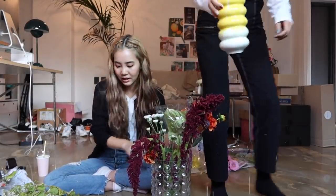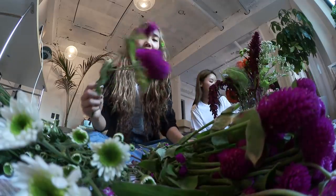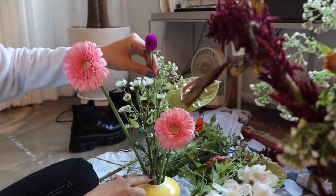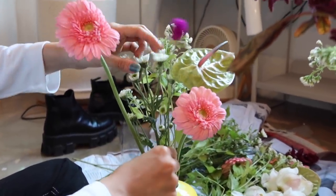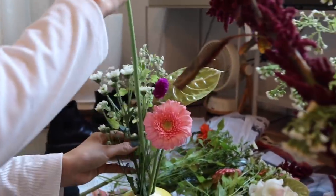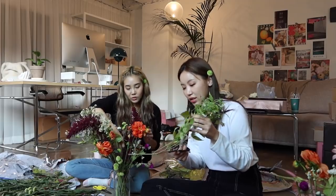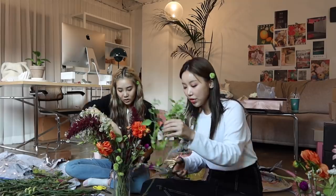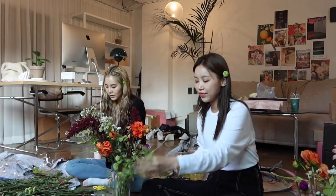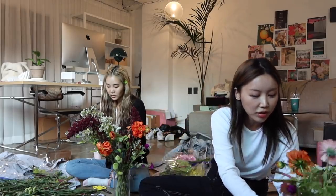I love this purple. It's like the Laker purple. I gave Ayoung one of my purple flowers and it just completes this kind of cool aesthetic, with the Prada boots in the background. It's very, very cool. Wow, Ayoung, that looks really pretty. Just some white flowers. I'm glad we're combining flowers. Yeah, let's do it.